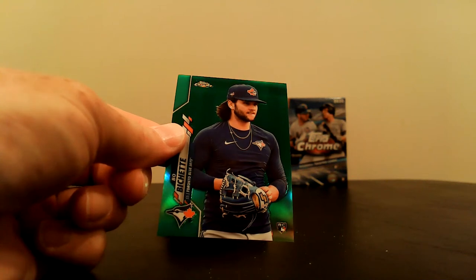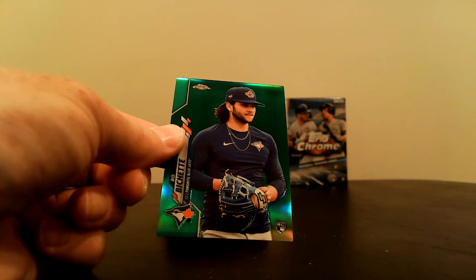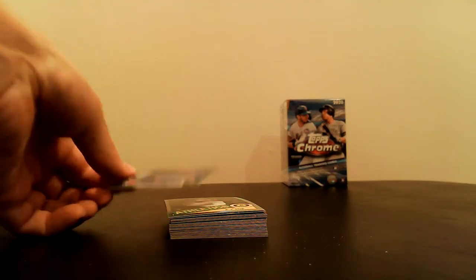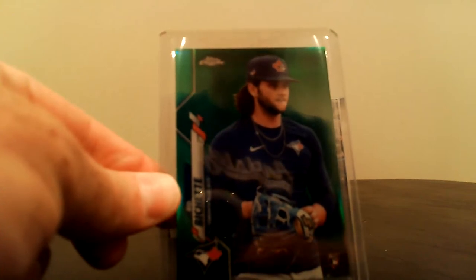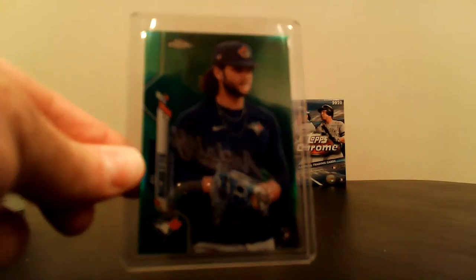That would be a green short print image of one Bo Bichette. Let's see what that's number two. That is a nice card right there. That is number two. 92 of 99. That's a nice one right there. I coach my little girl's softball team, so I'm still wearing my coach's shirt. Green Bichette, 92 of 99. Nice hit for the Blue Jays.